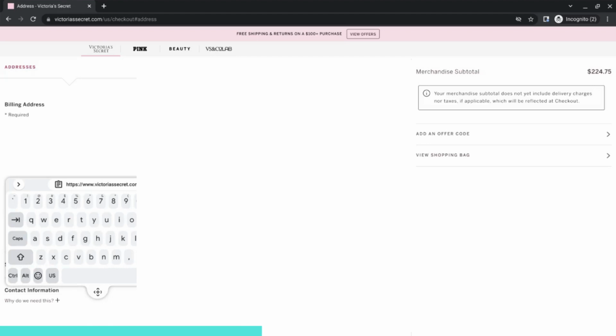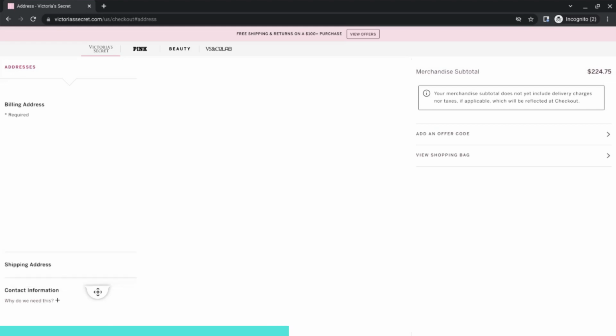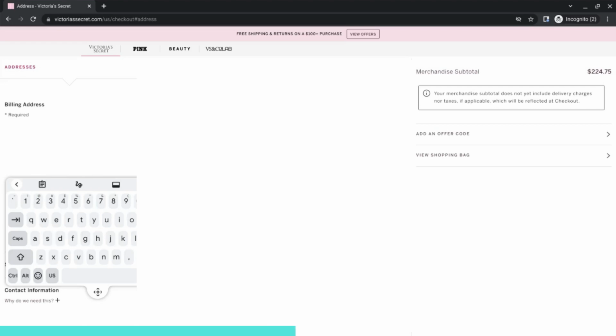You also have to put your address. So that same information that you put into Factor Trust, the pre-screen opt-out, you want to put that into here. So your address, your email address, your phone number. This is all the information that they are using to verify you guys. So make sure you put in that same exact information that you put into Factor Trust. After you do that, scroll down to the bottom and click continue to delivery.